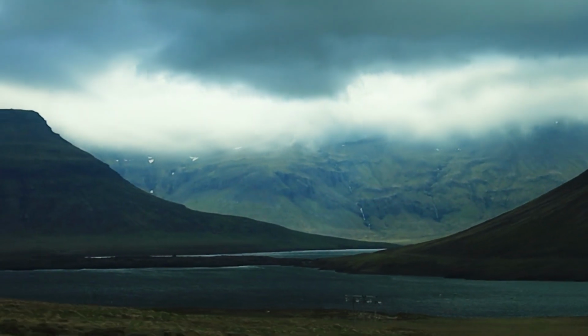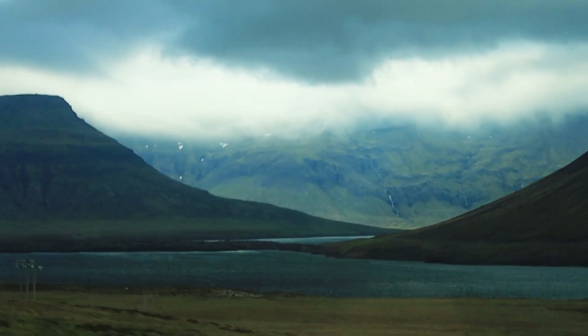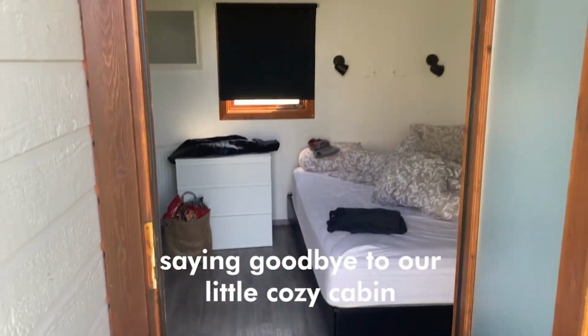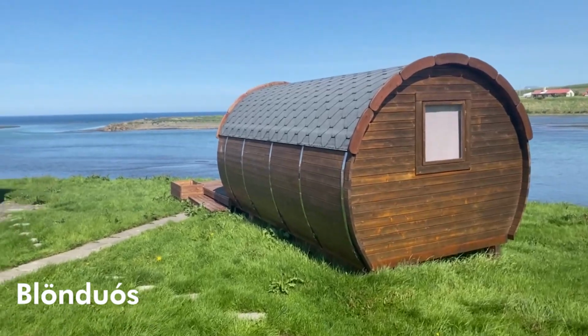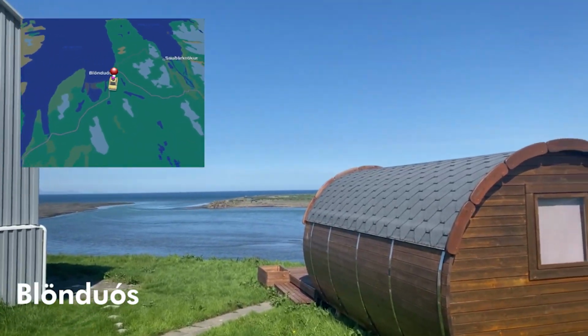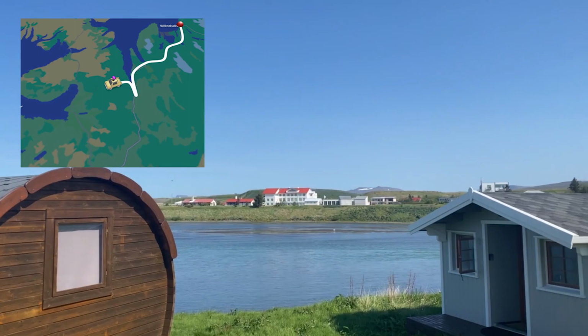At this point we are nearing the end of our trip in Iceland, but I still have yet another day to share with you. For today we're gonna travel from the north part of Iceland, from Búlandshöfði to Snæfellsnes Peninsula.